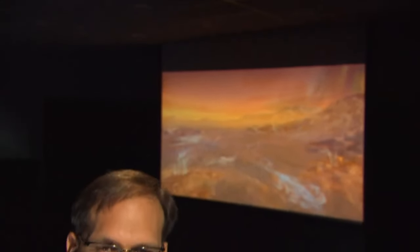On Titan, it's so cold that water is like rock, but methane, which is a gas here on Earth, can rain down from Titan's atmosphere and flow as a liquid over the surface. Methane is a building block for the kinds of complex molecules that led to the emergence of life on Earth. And that means if Titan has an internal heat source, like some of Jupiter's moons, it could also be harboring its own ecosystem deep below the surface.